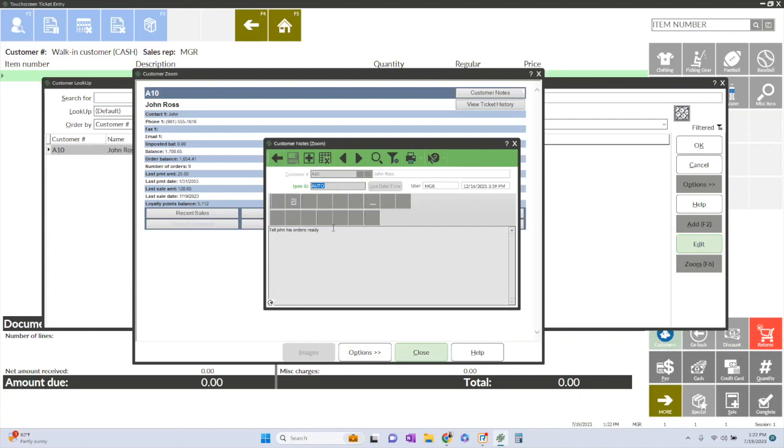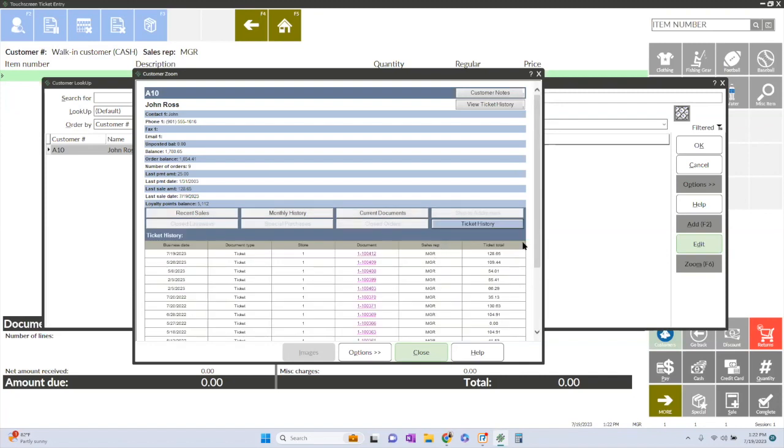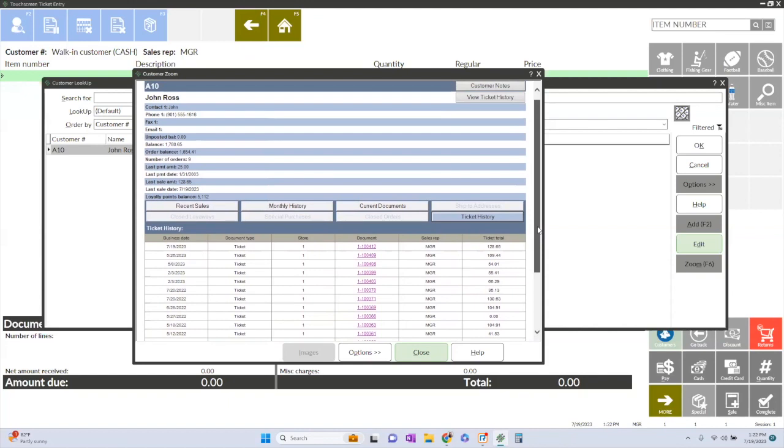So let's say in this scenario, John has an outstanding order that he has to pick up. So when he comes to the store, this allows me the ability to say, John, you have an outstanding order that you need to pick up. So I can do that and I can deliver his order to him. I can look at John's past ticket history. And again, if you capture customer information at the front, the system is going to track when he buys and what he buys so that you can target accordingly.